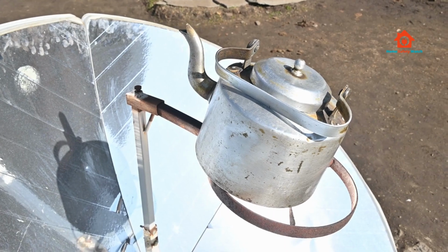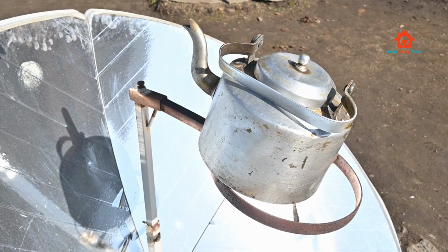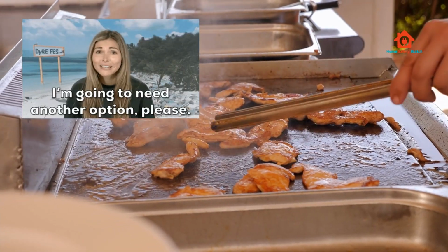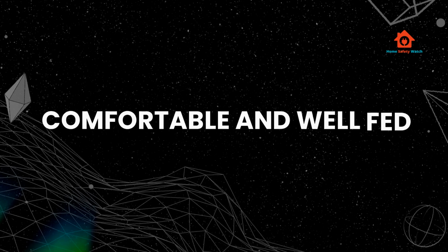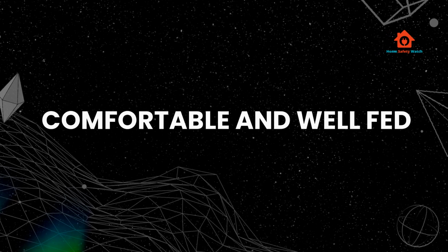Solar cookers are another option. But keep in mind that they only work if the sun is shining, so you'll need other methods for cloudy days. It's important to know your cooking options, whether it's using a camping stove, a portable grill, or even just a fondue pot. Being able to prepare hot meals will help you stay comfortable and well-fed during an outage.